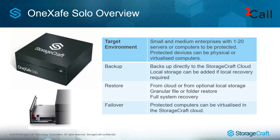If an on-premise recovery environment isn't available, then protected computers can be spun up as virtual machines in StorageCraft Cloud until the local environment is restored. These features make it ideal for the smaller business with limited IT spend. Solo offers DR in a box based on a flat fee rate per protected computer.